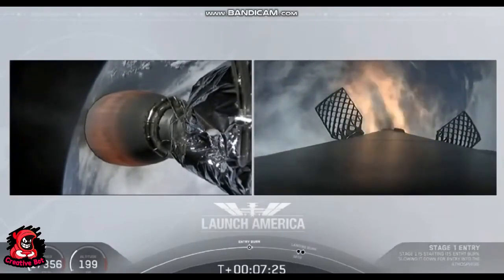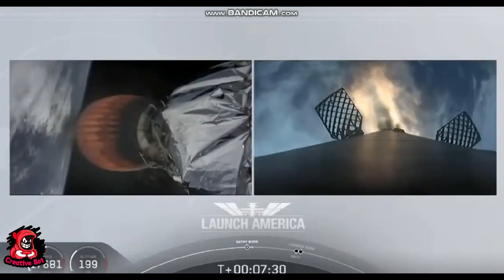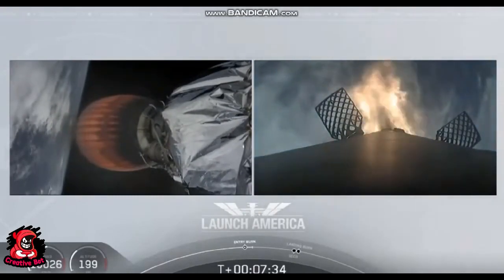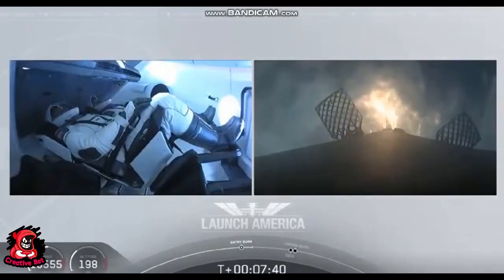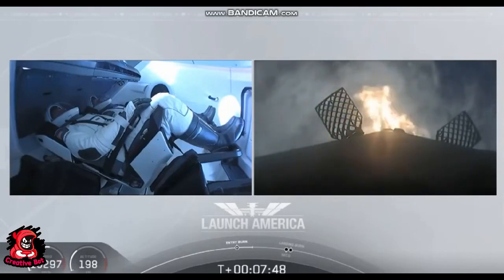Acquisition of signal, beginning. This burn lasts about 36 seconds long. Stage 2 FTS is safed. While that entry burn continues, we're just about a minute away from SECO. We'll have a number of events all happen in rapid succession.